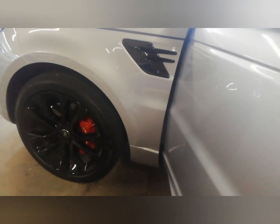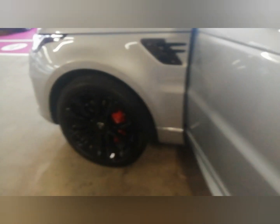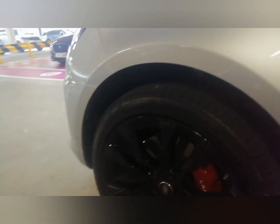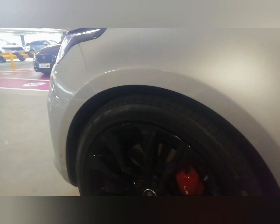Is that the highest it goes? So once you start it and switch it, it goes up. Drop it down, let me have a look at the difference. Yeah, that is huge.